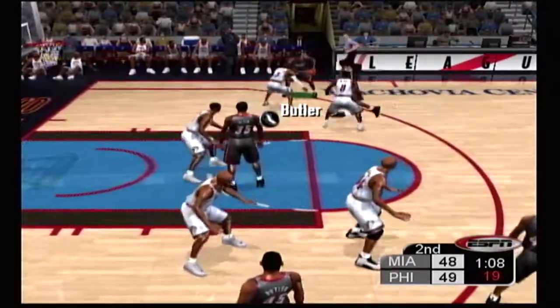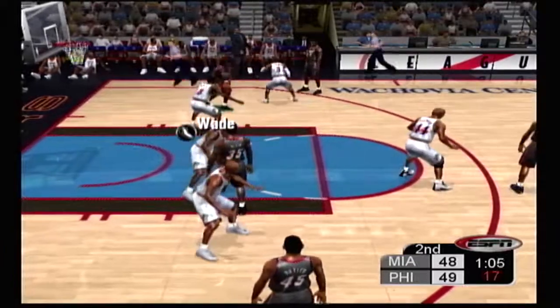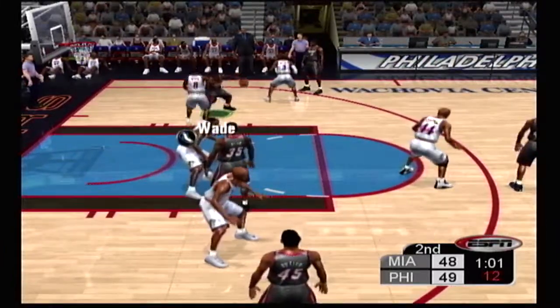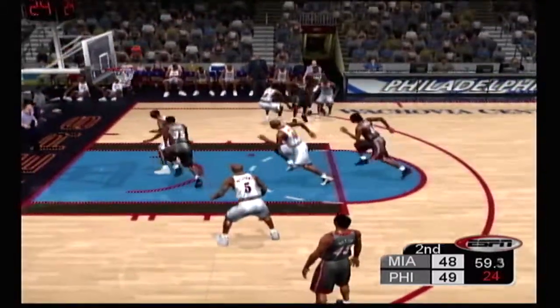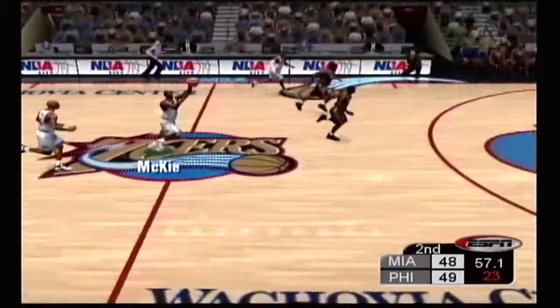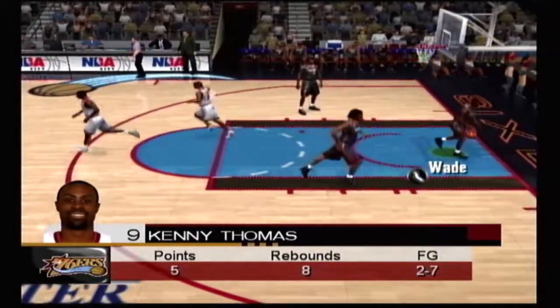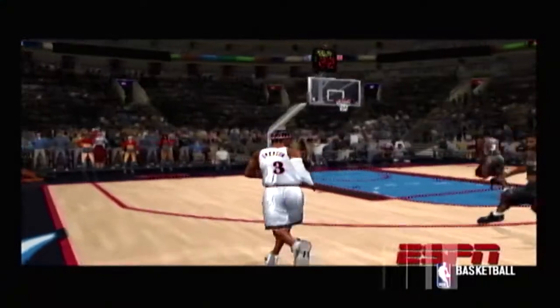To Butler. Wade takes a step back. The outside fadeaway was no good by Wade. I think I'd stay away from those mid-range shots if I were him, Fitz. That's a real stretch for him, and it's worthy of a second look.